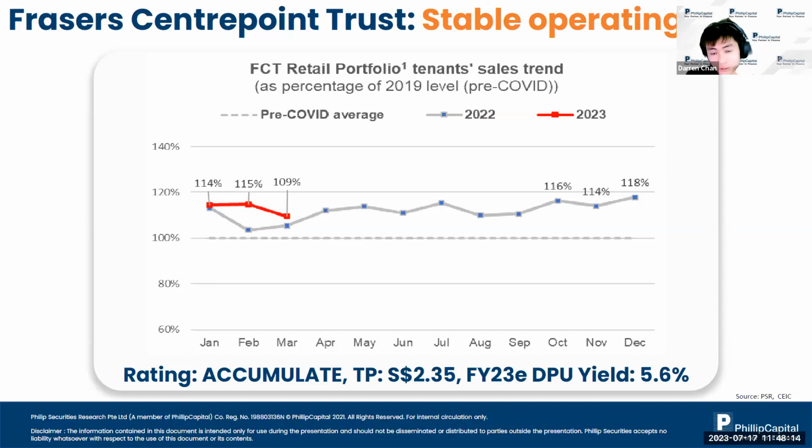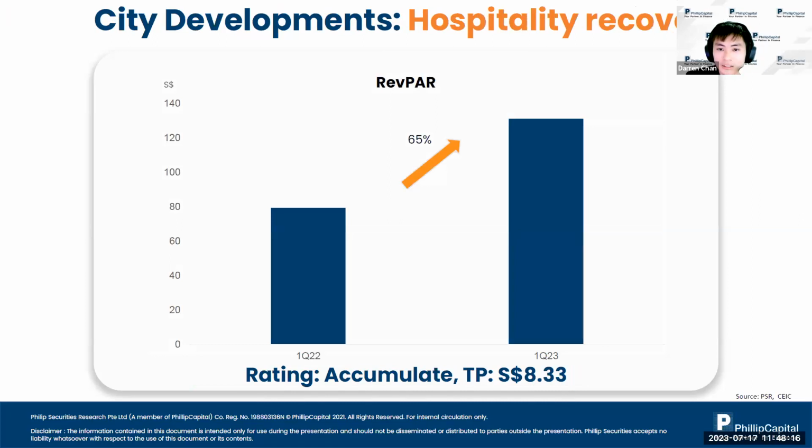Yeah, moving on to CDL. So City Developments, we note that they are hit hard by the cooling measures. The one that was in April 2022, the one where they increased the ABSD for foreigners from 30 to 60%. So that was really targeting foreigners and not so much the first-time homeowners.